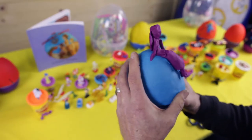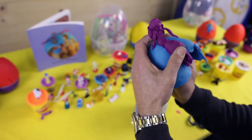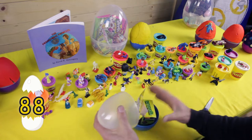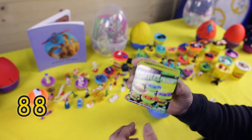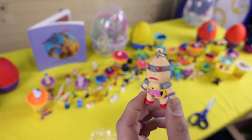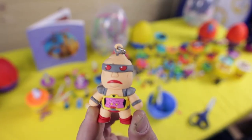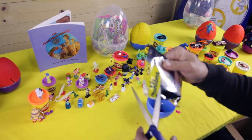But my daughter also created this one. Peel it off. Very cool, isn't it? It's almost a shame that we have to dispose of her. But let's see what we have in this egg. Ninja Turtle. Anybody out there know who this guy is? Krang, is that his name? Krang. And did you out there guess who it was? Box of Play-Doh. And now we have another minion.